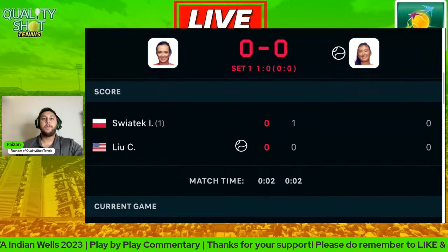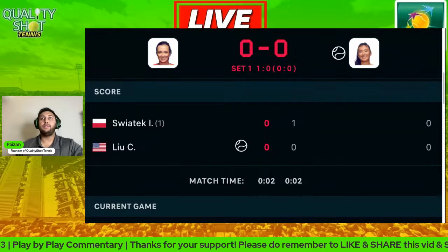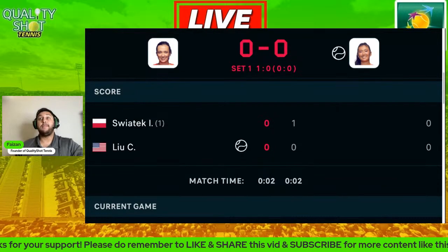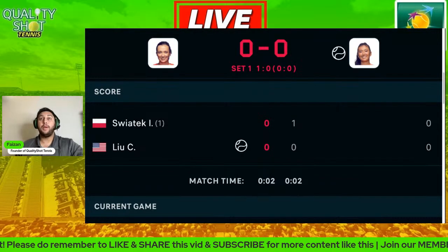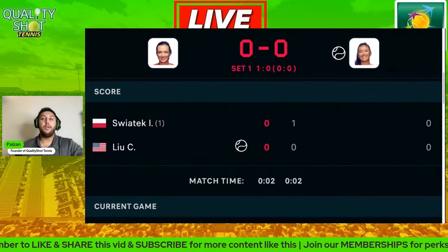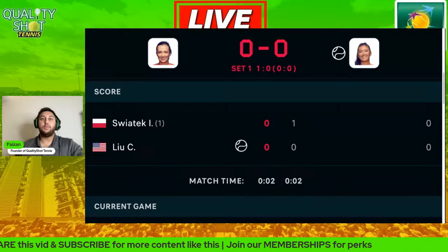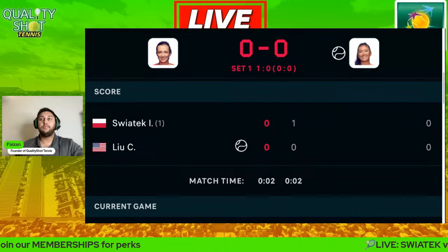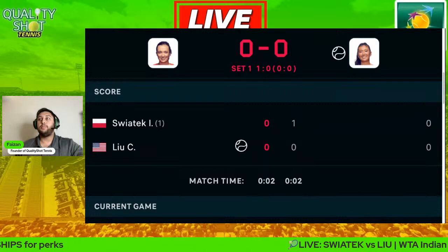Claire Liu will be looking to keep pace with Swiatek and level things up here. The American, a massive underdog, but we have seen underdogs win in this tournament, not just on the women's side, but the men's side as well. So don't be surprised if we see another upset here. I'd tell you that. Do not be surprised at all.